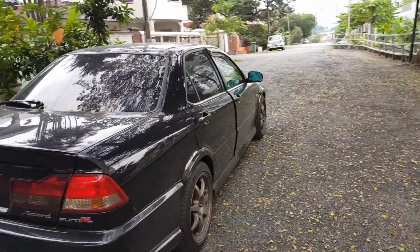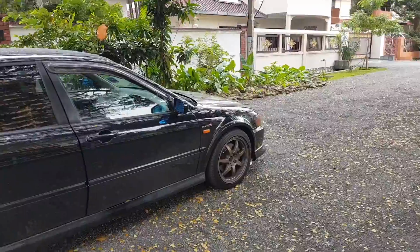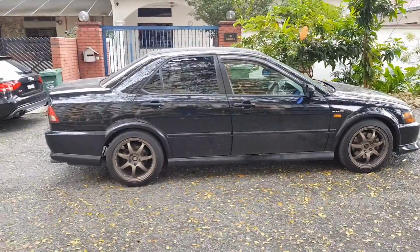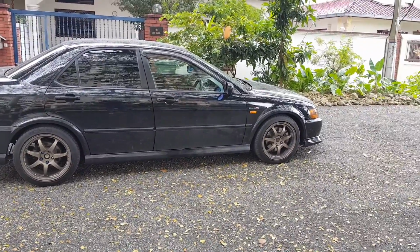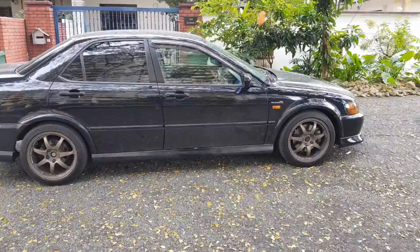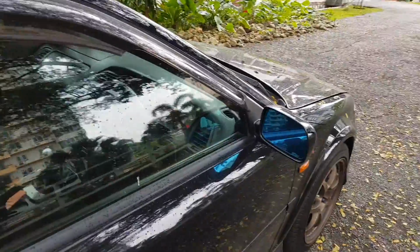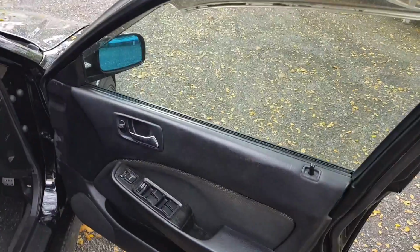That tells you this is something special, right? The Euro Rs come with limited slip differentials, and this was the era where, from what I know from my brother, even the windscreens are lighter or something like that. Okay, let's go inside. Be mindful, this is a 20-year-old car.